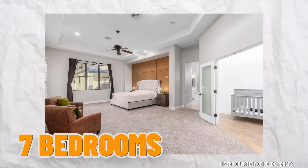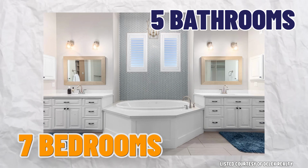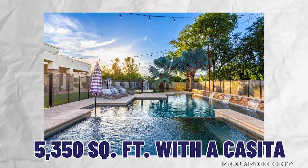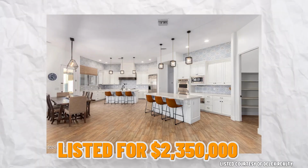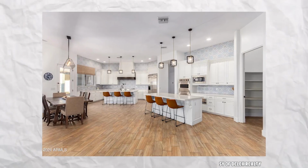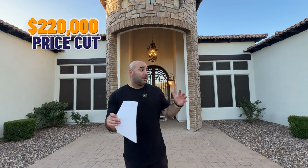Now, before we go on the tour, I want to talk to you guys about the property and give you the details of this beautiful, beautiful home. It is a 7-bedroom, 5-bathroom, 5,300 square foot home with a casita. It's priced at $2,350,000. They've done a $220,000 price cut. So this house is priced to sell right now, ready to go.